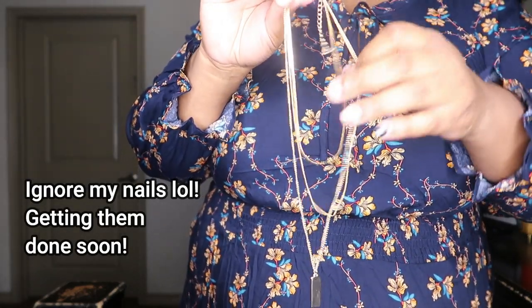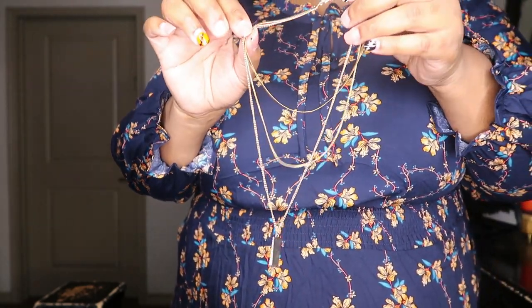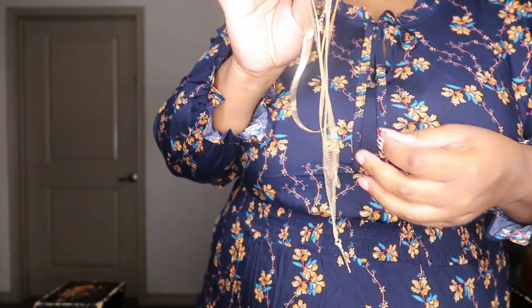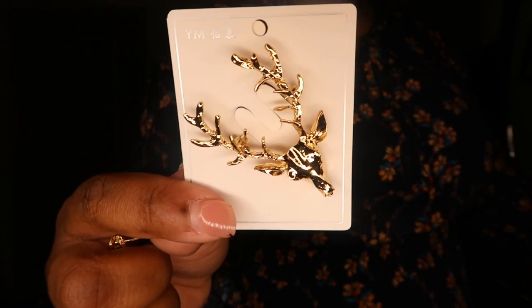Hold on, y'all. Okay, guys, look. I do have a three-layered gold necklace here that they sent me. It is really, really pretty, okay? And I also got, look at this really pretty pin. It looked like a reindeer type of pin.